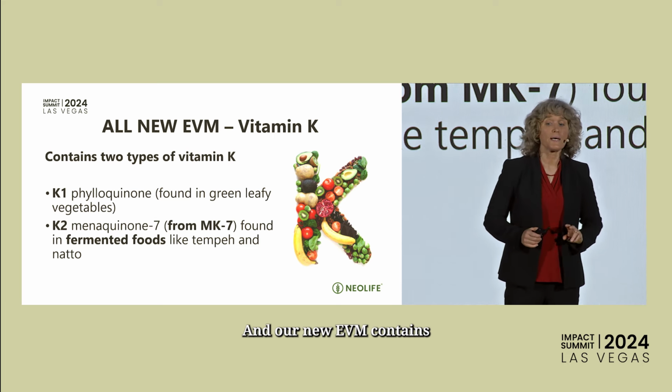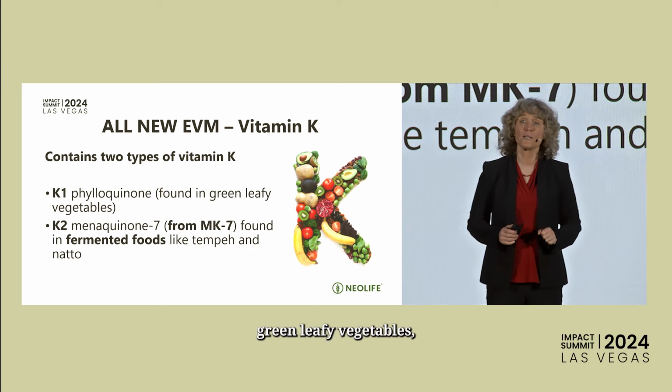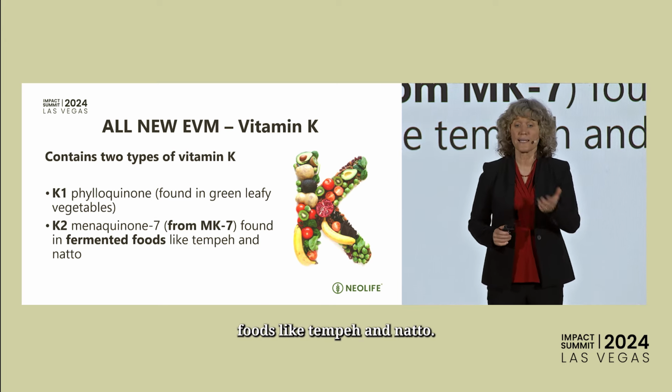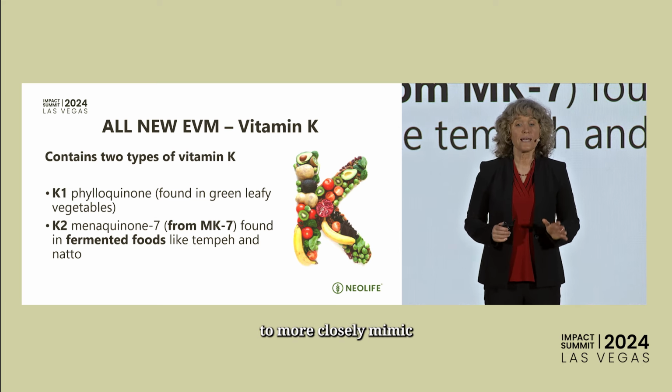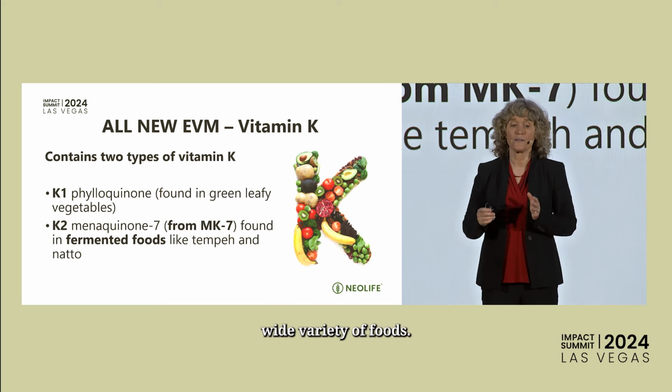And our new EVM contains two types of vitamin K. K1, which is found in green leafy vegetables, and K2, which is found in fermented foods like tempeh and natto. We provide both types of vitamin K to more closely mimic the effects of eating a wide variety of foods.